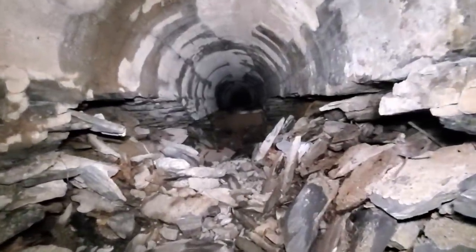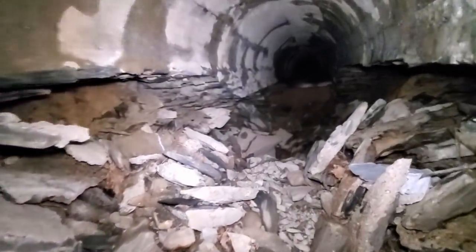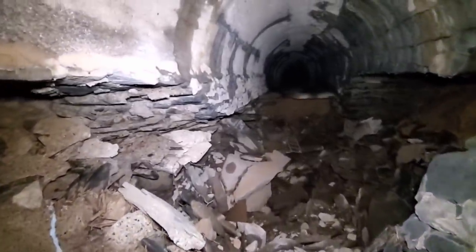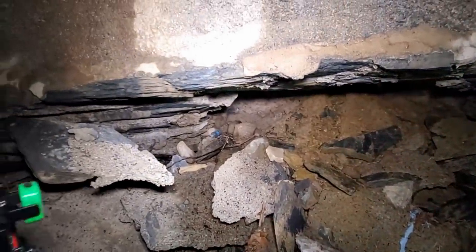This is actually a pretty bad area of the tunnel. This is all washed away. This sees some torrential water coming out of here. Yeah, definitely wouldn't want to be in here in a rainstorm. That was a plastic bottle left behind from the dinosaurs.